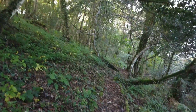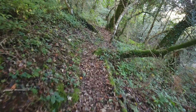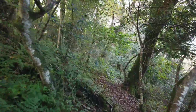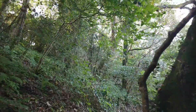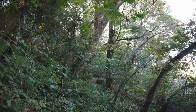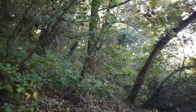Clearly see the path here. See, they've put retaining bits in. Looking forward to getting to the area where we can have a brew. I don't think we're that far away now. Oops.